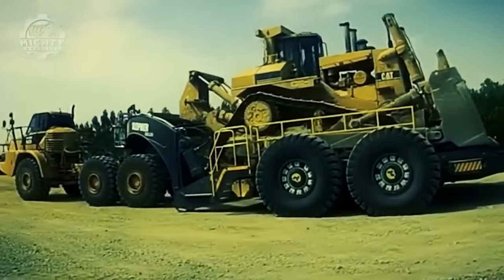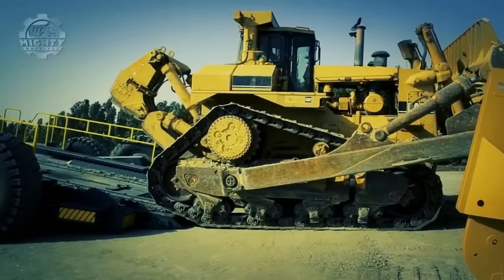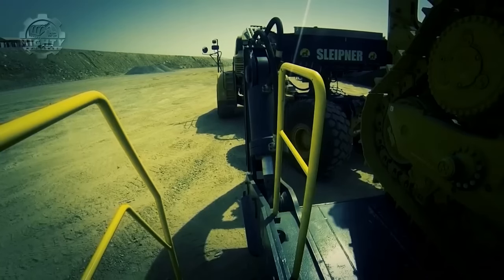Another one from Sleipner is the DB120 transport system. This series is built to help level up on-site mobility for tracked equipment. This is known to deliver fast loading, agile transporting, reliable braking, and sufficient ground clearance.